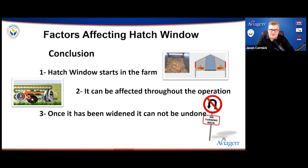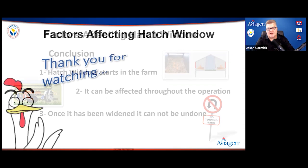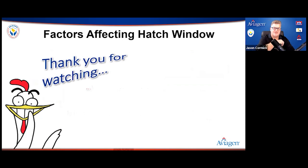And the other thing is, once it's been widened, we can't undo it. So if the hatch window is too wide, we have to be really careful about playing with CO2, because if you've got a really wide hatch window and you start playing with CO2, some of those birds are really going to need oxygen while you're doing that. So you need to be careful. And that concludes the presentation.